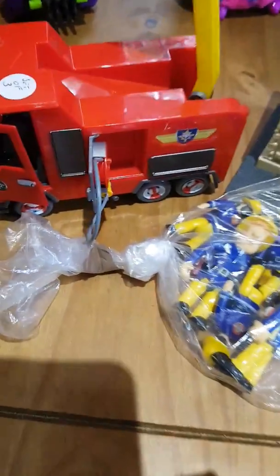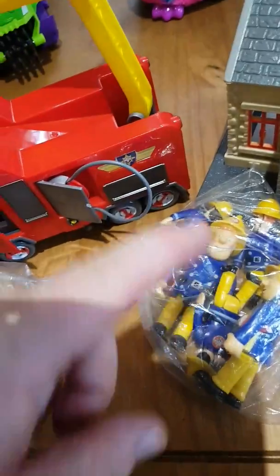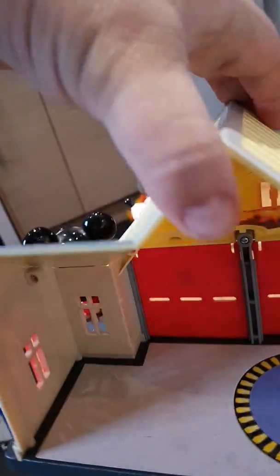And then my final pickup was this Fireman Sam bundle, and it cost me £2. Now, looking online, a bundle like this can go for anything from 10 to 12 quid, and it's got the fire engine with a little hose attachment coming out. It's got Fireman Sam and some of the firemen, and it's got the firehouse. So I was quite happy with that little pickup for £2.